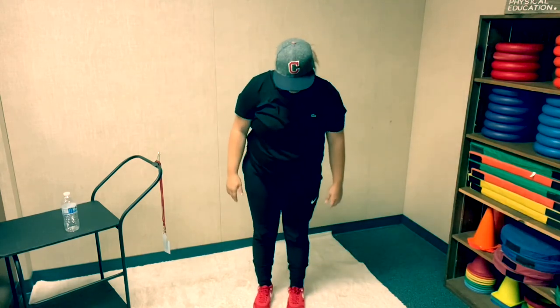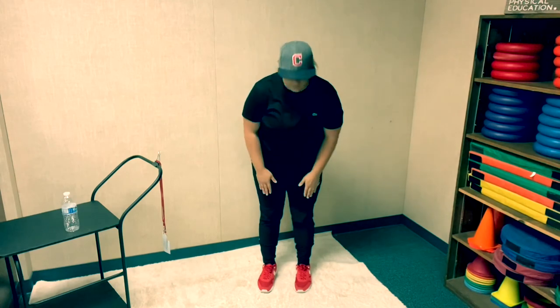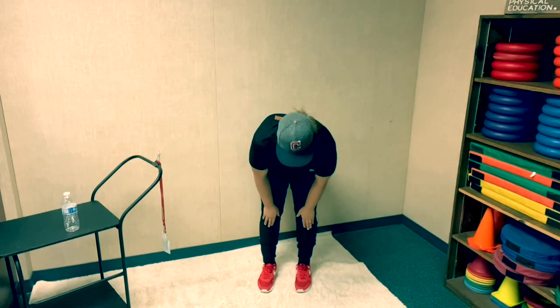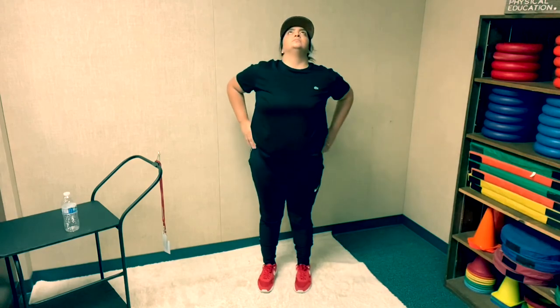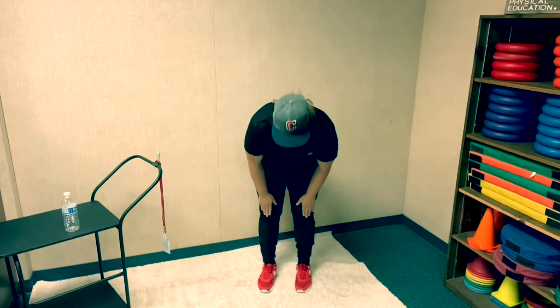Let's bring our feet to shoulder width apart. We're going to breathe in with our hands on our lower back. And we're going to breathe out and run our hands down our quads. Breathe in, breathe out.